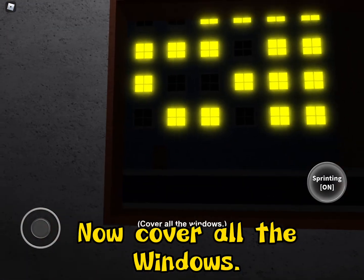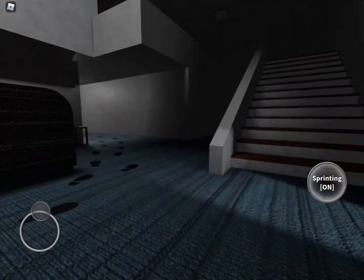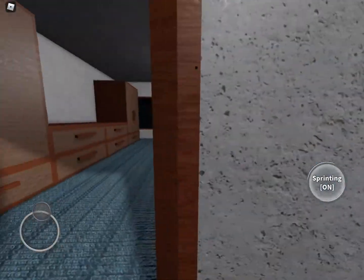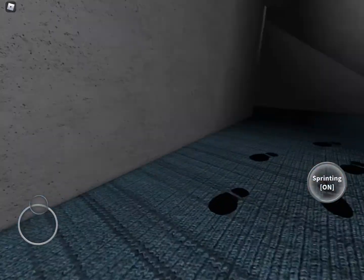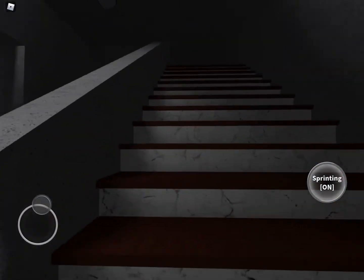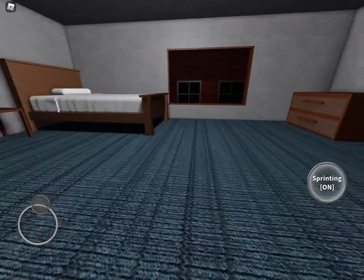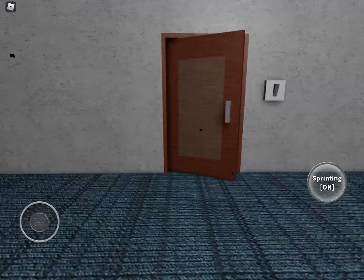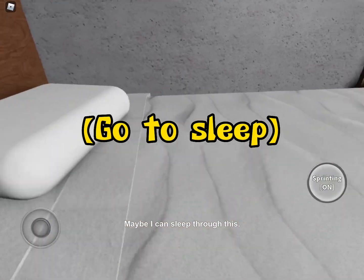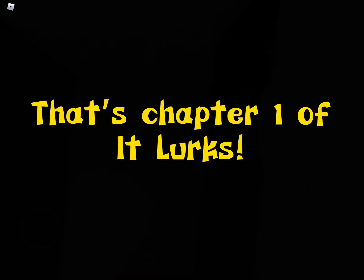Now cover all three windows. That's chapter 1 of It Lurks.